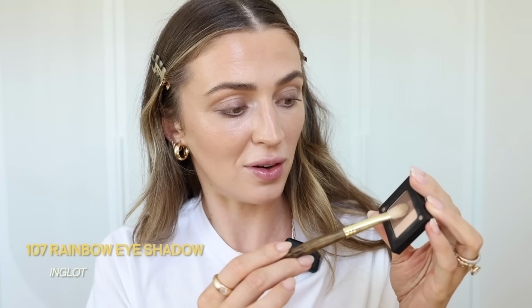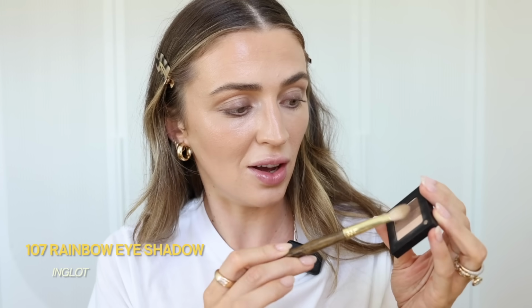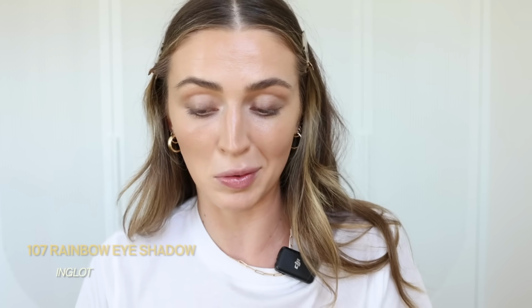My face is literally so dewy and so wet and slippy right now. We're gonna be slipping everywhere. Okay, let's move into our little Inglot trio here. I'm gonna start with the center shade. Although I do feel like I can just go straight into the deeper one, but it's okay.